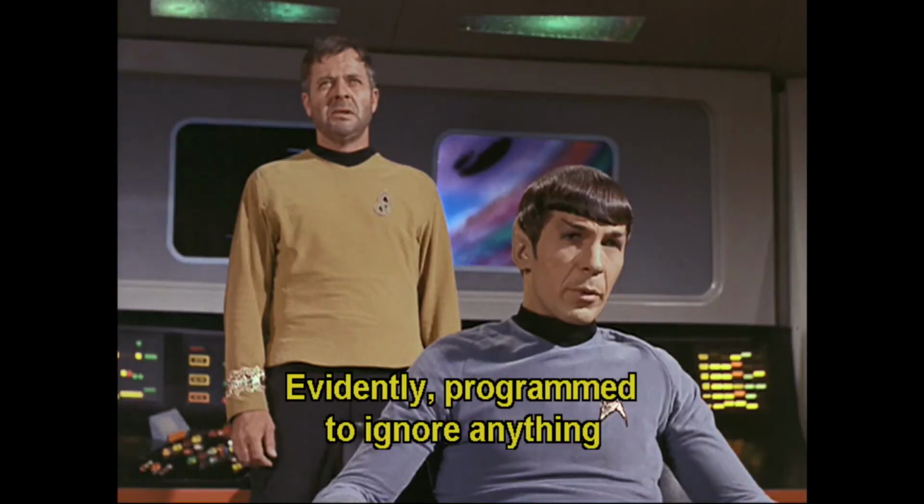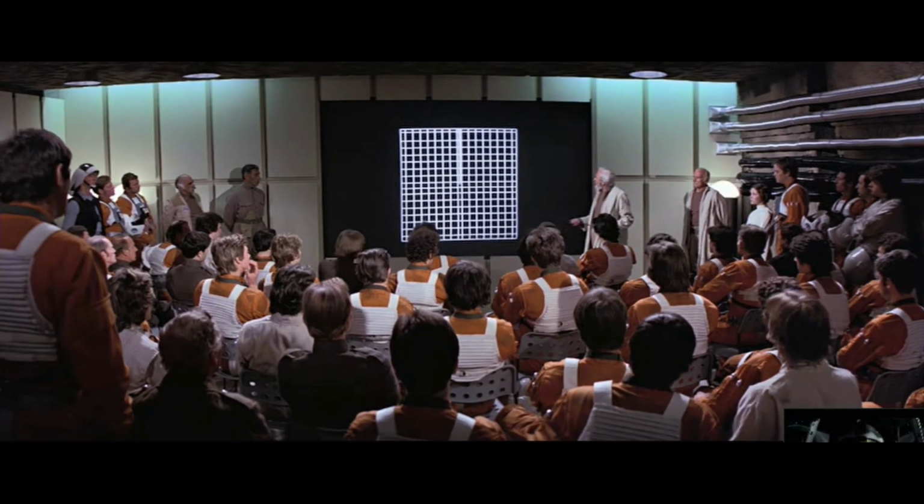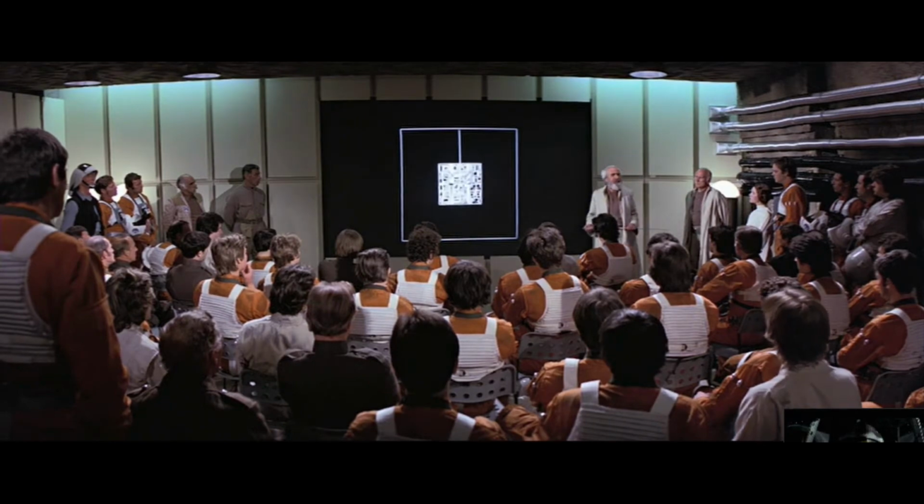Here's proof of similarities in the planet killers. Where did I hear this before? Well, the Empire doesn't consider a small one-man fighter to be any threat, or they'd have a tighter defense.